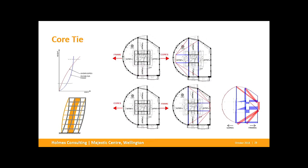Continuing to move on, so core tie. Another problem that I mentioned previously was the dual nature of the system, so perimeter concrete frame and then central shear cores. But the deflection profile of a shear wall versus a frame is quite different, and so you get this fighting of the two systems, and from one level to another, quite different transfer forces in and out of the diaphragm depending on where you are in the building.